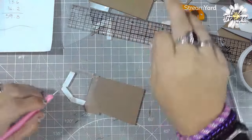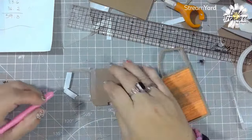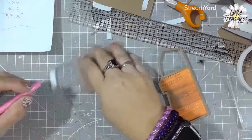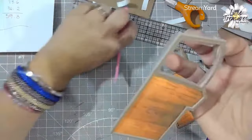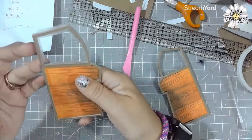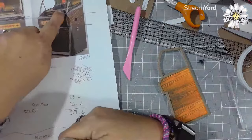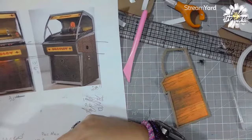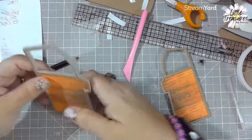Again, we're going to take the tape off and fold it back and glue the plastic. The jukebox might be a two-part series. We still got to do the other guts and stuff on the inside. Yes, I'm planning on doing something similar to that. I don't know how, but we got to do something like that. You know me.